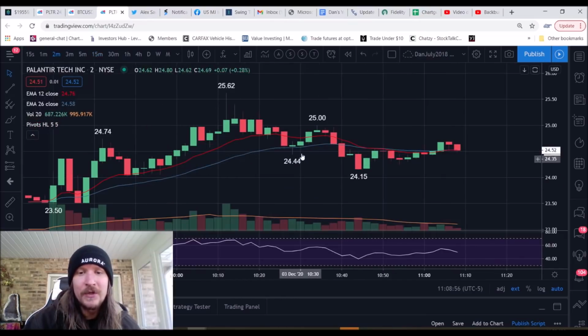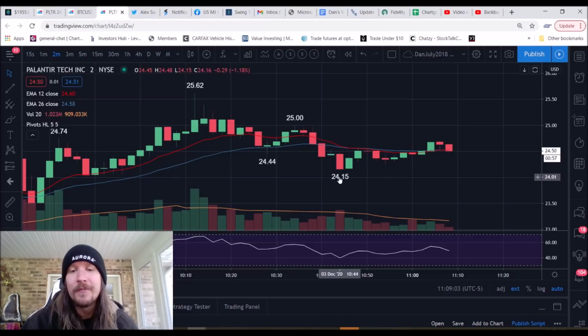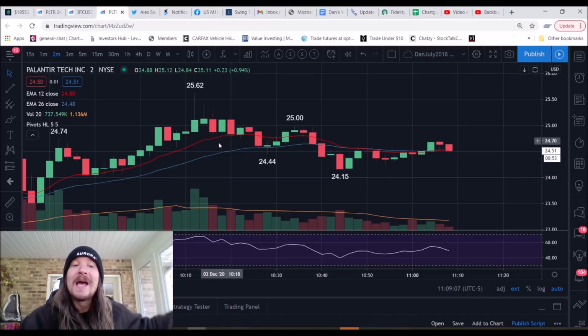I see a clear lower high and lower low. I see a bit of a waterfall from 25 down to 24. That's over a 3% drop with no real bounce. I'm comfortable scaling into that with that 15-minute high or low, and also the backdrop that I am profitable in my swing position. So this is adding to a winner.